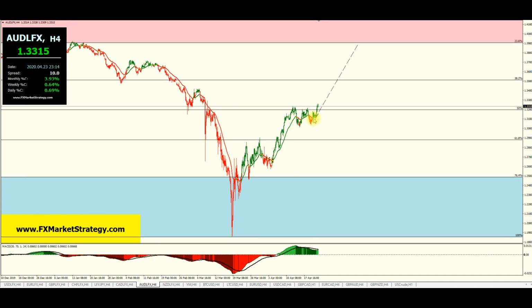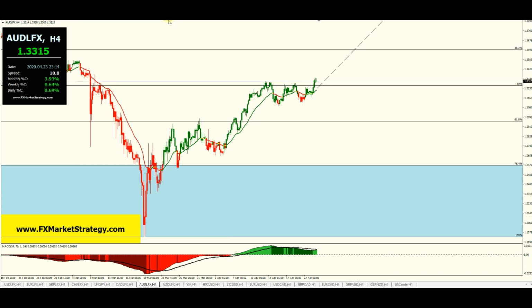The Australian, as we also expected, continued to break this level. It did test this area right here. That was one time, that's the second time here, that's the third time, and that's the fourth time. It did break up and is going up.